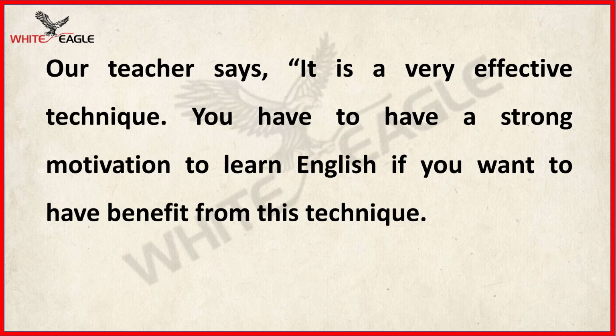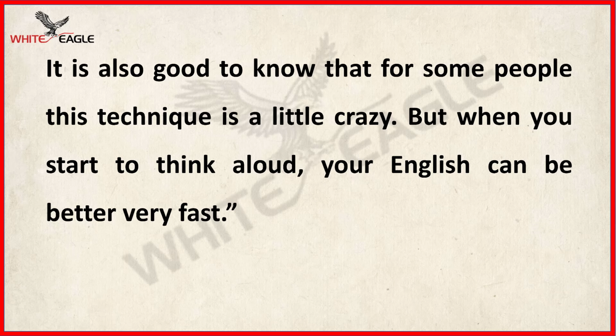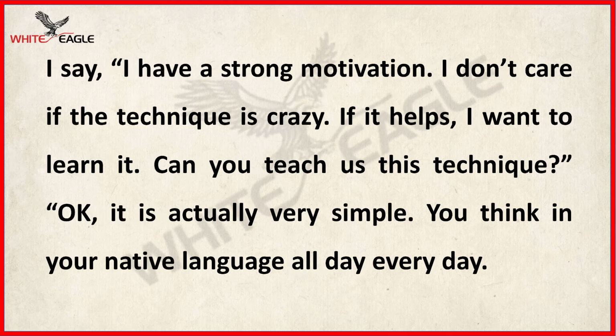Our teacher says, "It is a very effective technique. You have to have a strong motivation to learn English if you want to have benefit from this technique. It is also good to know that for some people, this technique is a little crazy, but when you start to think aloud, your English can be better very fast." I say, I have a strong motivation. I don't care if the technique is crazy. If it helps, I want to learn it. Can you teach us this technique?